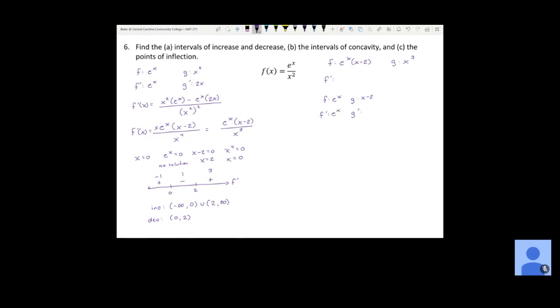E to the x, and what's our g prime? 1, good. So you might be able to do this without actually writing all that out, but if you need it, please feel free to write it out. So then we start with f, so we have e to the x times g prime, which is 1, plus g, which is x minus 2, times f prime, which is e to the x. And then our g prime over here now is just what? Three x squared. Good.